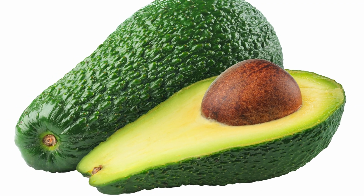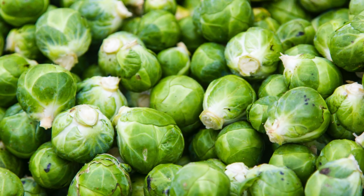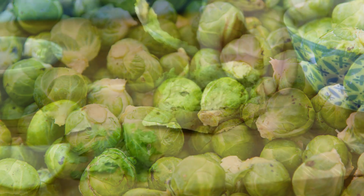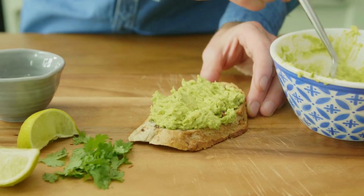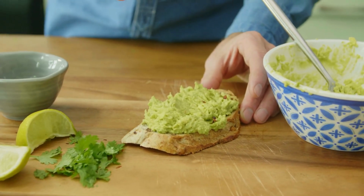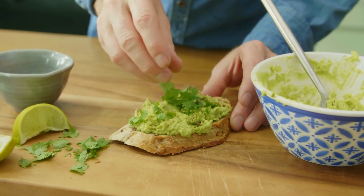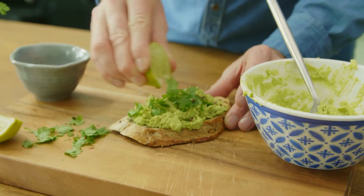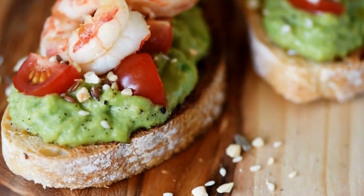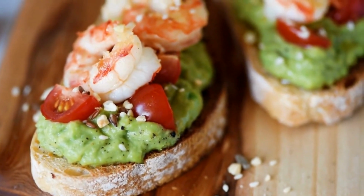5. Avocado toast. Ingredients: 1 ripe avocado, 2 slices whole grain bread, salt and pepper to taste, optional toppings: cherry tomatoes, boiled egg, sprouts. Instructions: 1. Mash the avocado in a bowl and season with salt and pepper. 2. Toast the whole grain bread. 3. Spread the mashed avocado on the toast. 4. Add optional toppings if desired. 5. Serve immediately. Benefits: avocado is rich in healthy fats, which are essential for brain development, and whole grain bread provides fiber and energy.